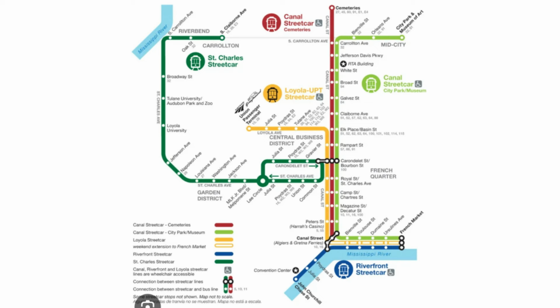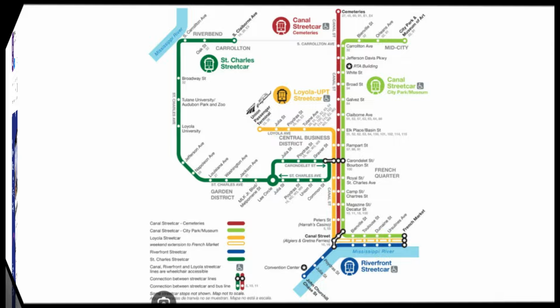The line we are here for, in dark green, is the St. Charles line. In the downtown area, it goes into a loop in a clockwise direction, then travels along St. Charles Avenue through the Garden District to Carrollton and North Claiborne at Riverbend.